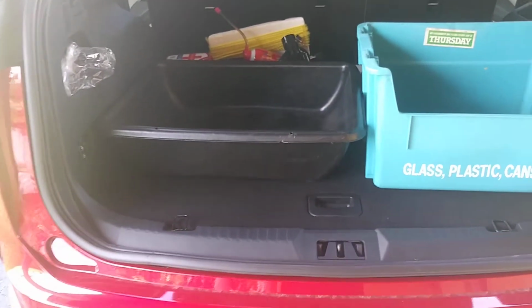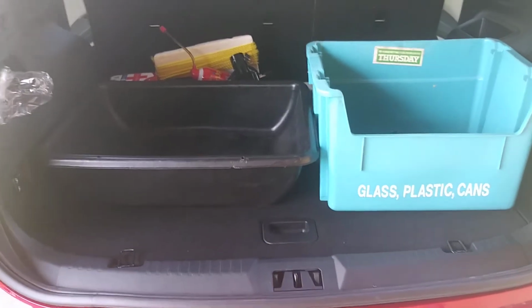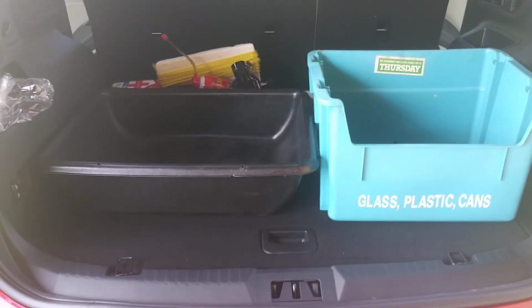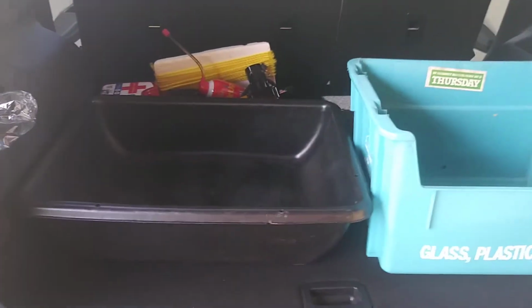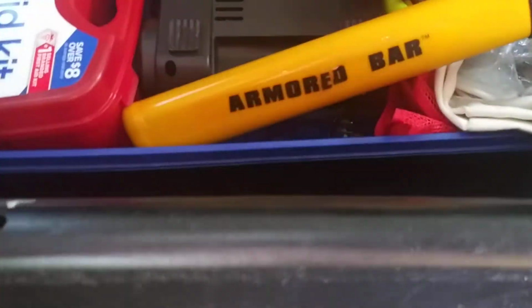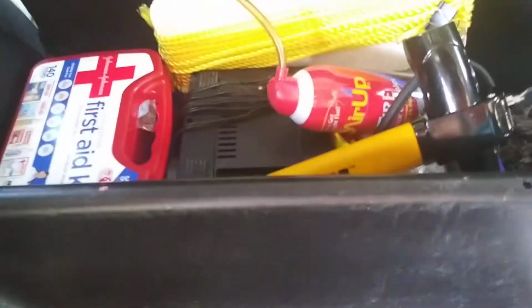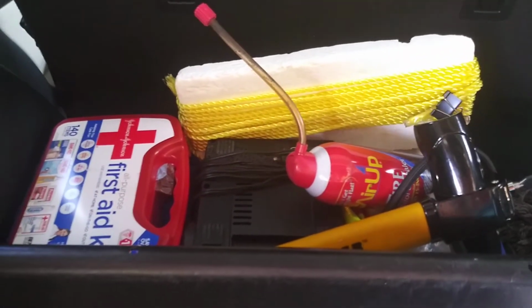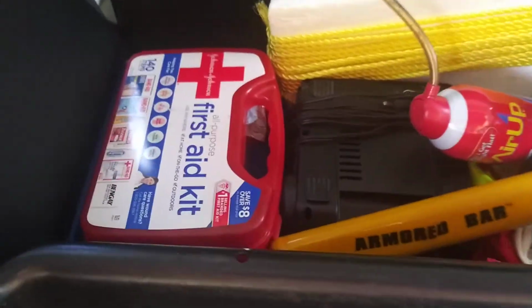Now I've got my new Ford Edge organized. The trunk. I guess you call this a trunk or storage area. Got my emergency little rack here of emergency stuff on the road, just in case something happens. I didn't use this at all on the Fusion, but you got it anyway.